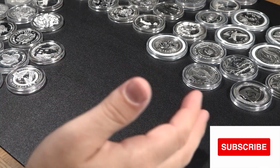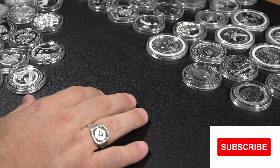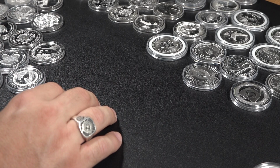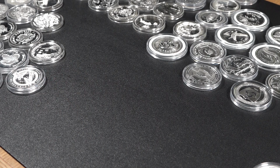Welcome back to the Culture of Currency, where we are looking at different areas of the world and the silver that they put out so that you have an understanding of what to expect if you start trying to buy silver from those areas. Today we are going to look at Europe. Europe has some interesting coins, and I thought I'd bring some of those to you from my collection.